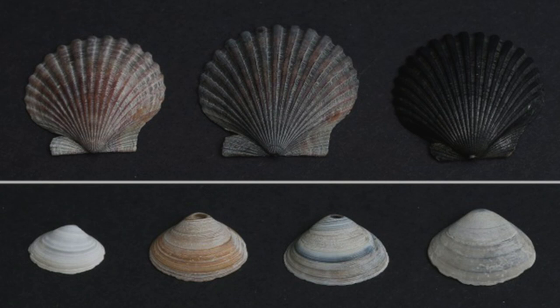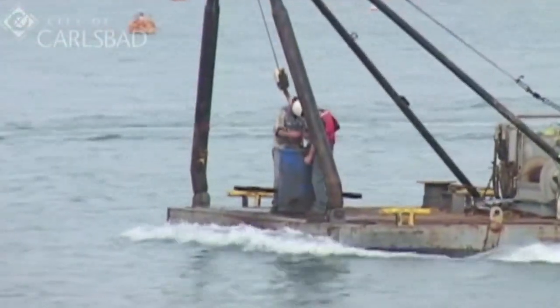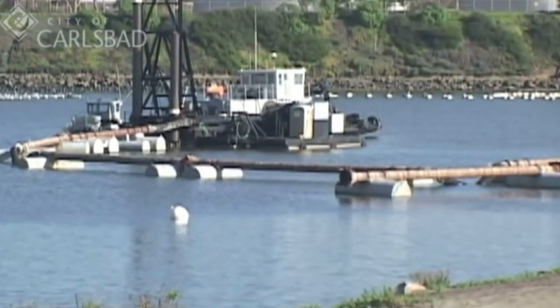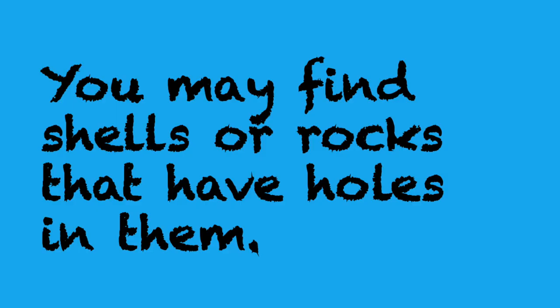Black stained shells are pretty cool. They've been buried in the mud for hundreds, if not thousands of years. They make their way to the beach after being dug up by dredging. With so many beach replenishment projects along the Jersey Shore, we're bound to find a lot of black stained scallops, oysters, and clam shells.